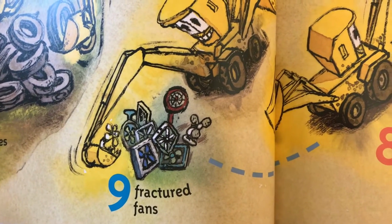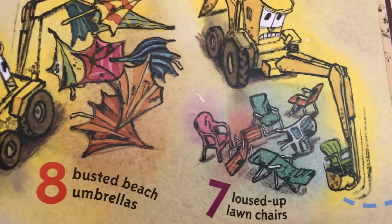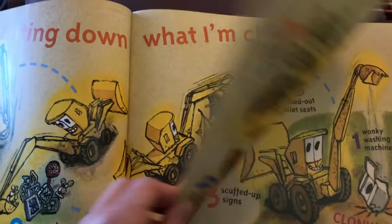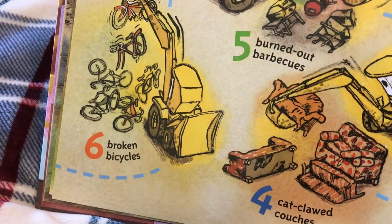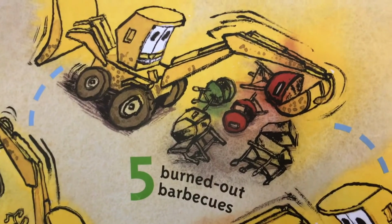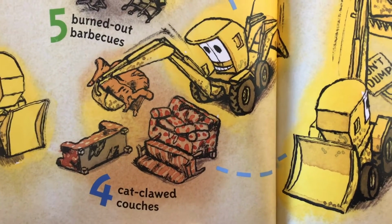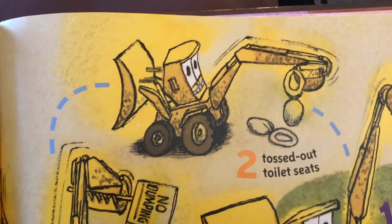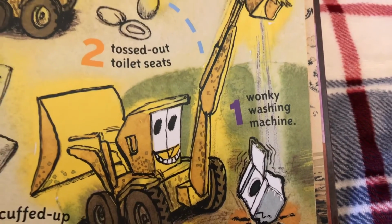Ten torn up truck tires. 9 fractured fans. 8 busted beach umbrellas. 7 loused up lawn chairs. Six broken bicycles. 5 burned out barbecues. 4 cat-clawed couches. 3 scuffed up signs. 2 tossed out toilet seats. 1 wonky washing machine.